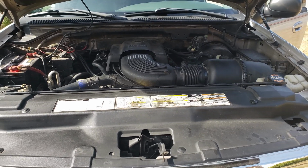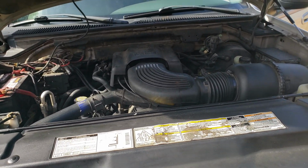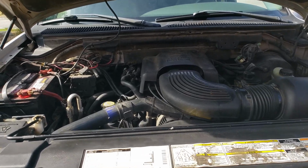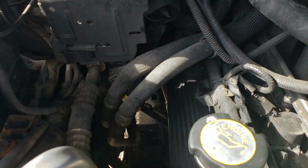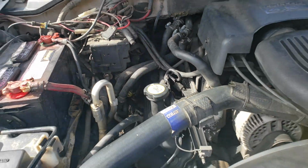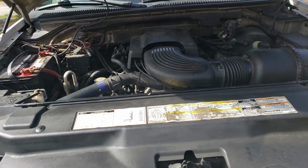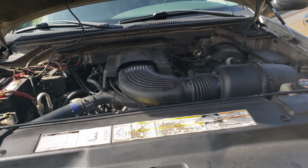And here's the engine running really nice and smooth. What I like about the 2000 Ford Expedition all the way up to 2002, you could actually go in and check your transmission fluid, which is right there. After 2002, you have to get out of the car and check it on the trailing. So this is real nice. Got the 4.6 liter. Just a great running engine.